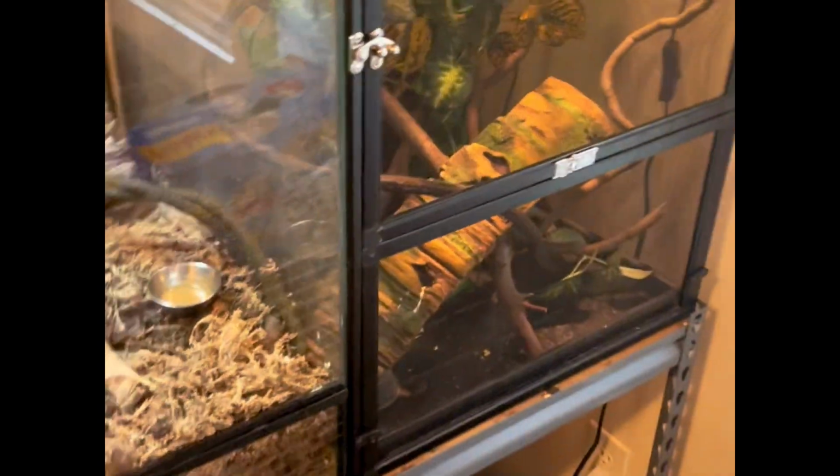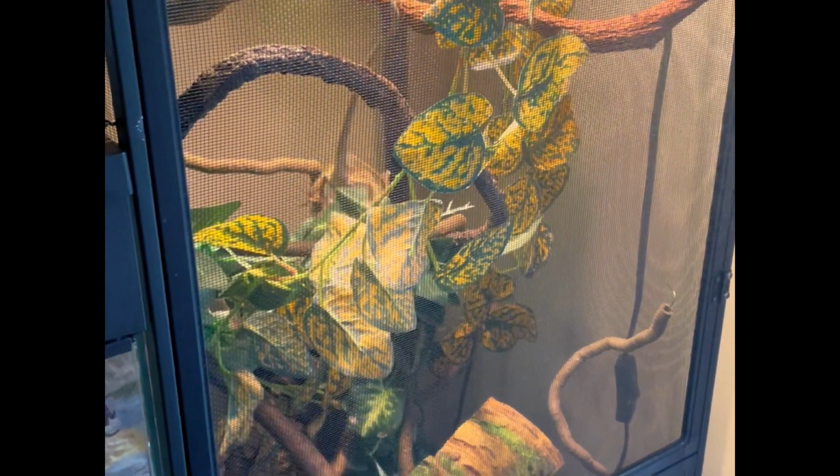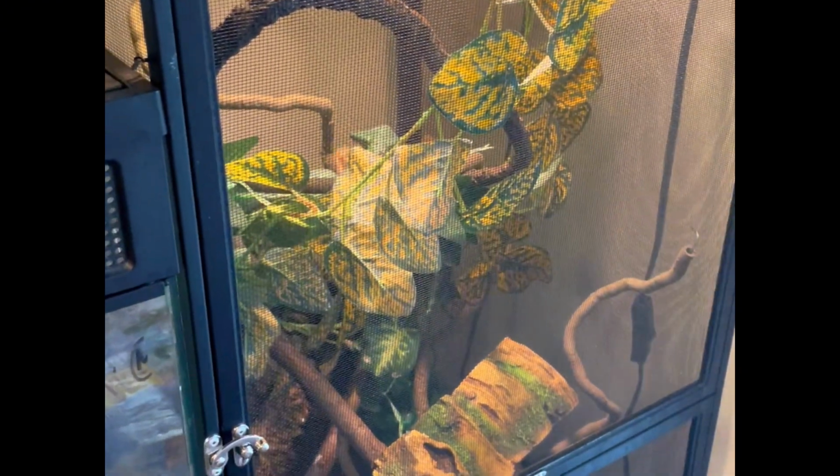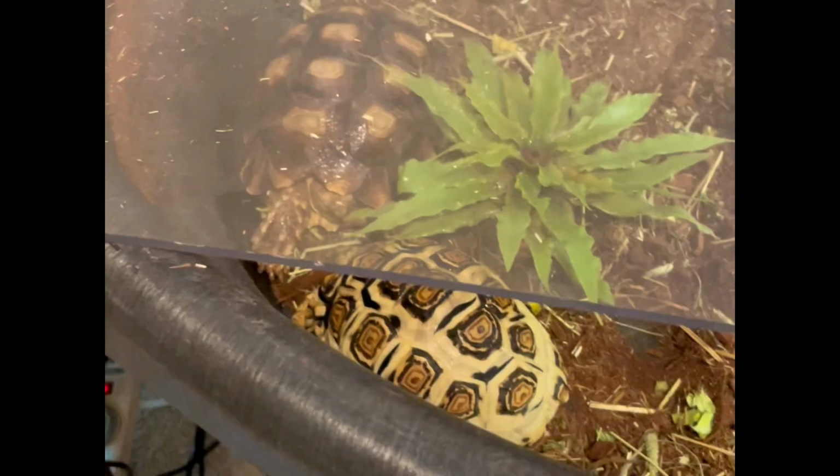Next thing I'm going to do is I'm going to go into the reptile room and I'm going to go flip on the lights, kind of check on everybody. I'm going to mist some of our animals, including our chameleon. Yes, he is super dramatic every time we do this. Then our baby tortoises as well.